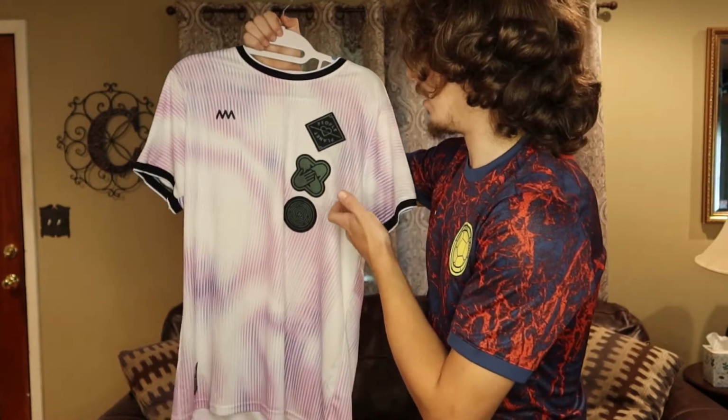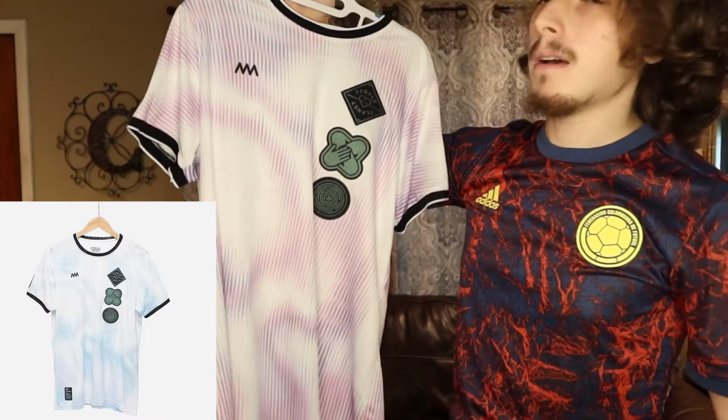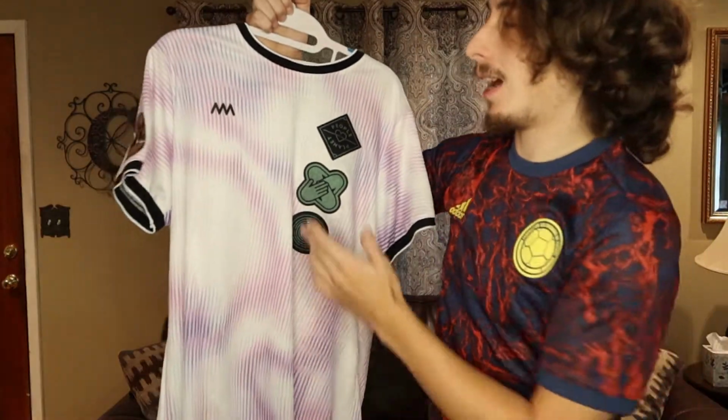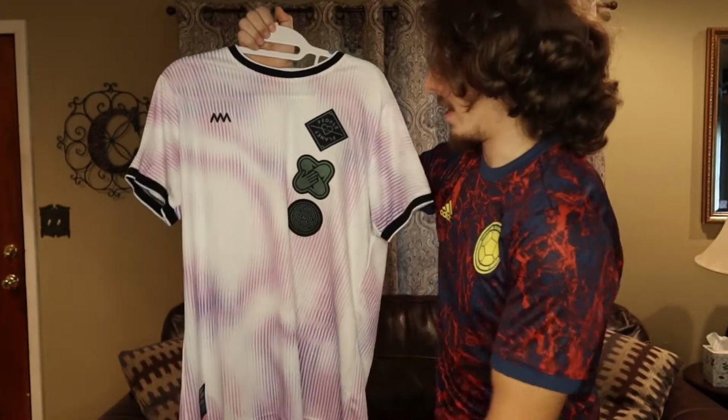I got the magenta pattern. There was also a blue pattern. I just prefer the magenta more. I don't see many pink kits. I mean, you kind of do, but I don't have as many pink kits as I do blue kits, for example. And I just thought this looked very nice.